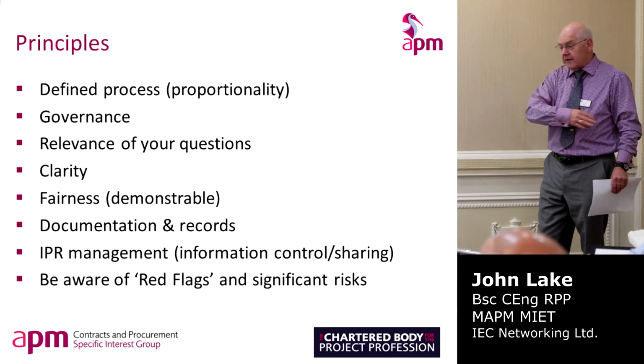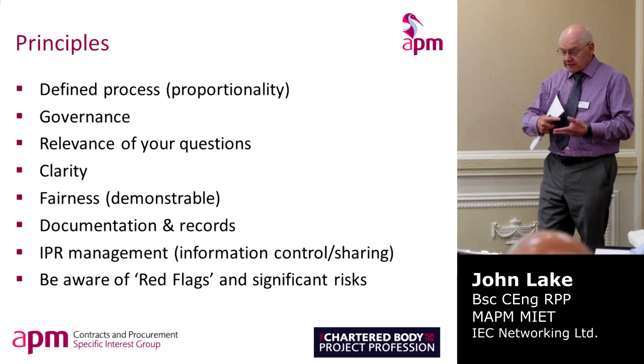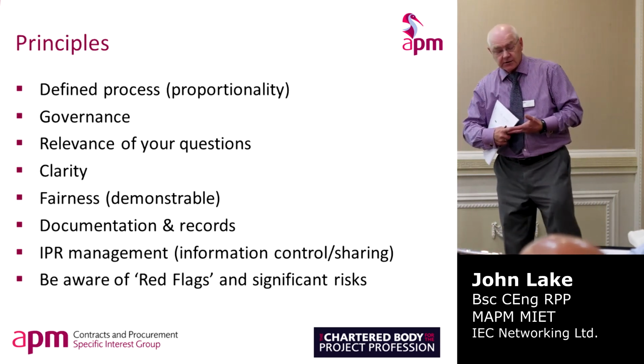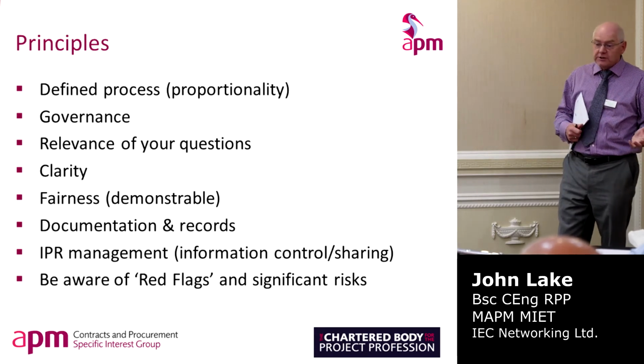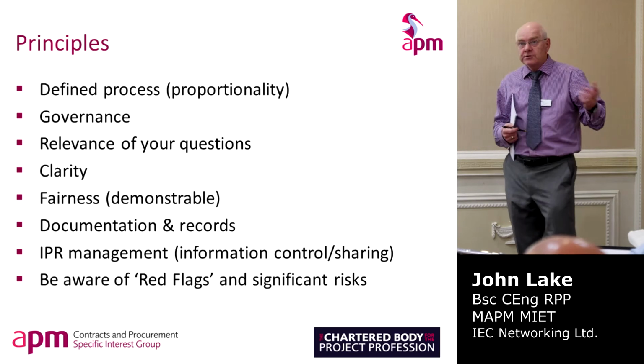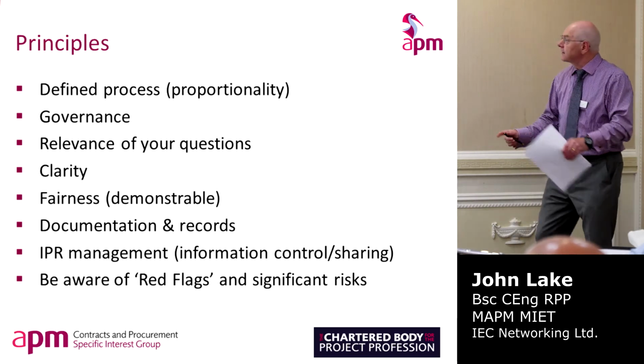Clarity throughout the whole process: what the process is, how the decisions are going to be made, the various marking criteria, how it's going to be judged, what you're going to do. Are you going to have trials to try things out? Do you want samples? That kind of thing.